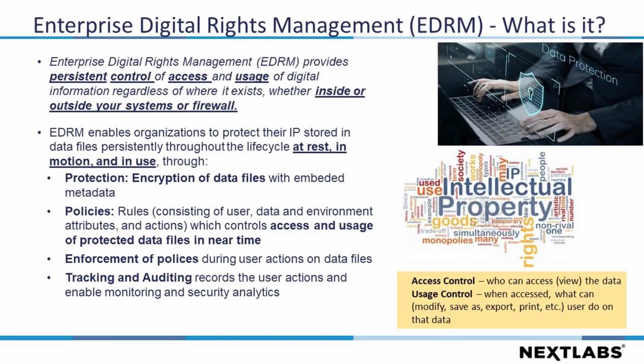What is Enterprise Digital Rights Management, E-DRM? Enterprise Digital Rights Management, E-DRM, provides persistent control over the access and usage of digital information, regardless of where the data resides, whether inside or outside an organization's systems or firewall.